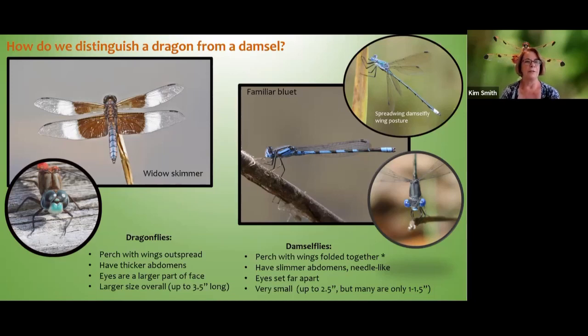And then another difference is the size of the abdomen. If you notice on that Widow Skimmer, compared to the damselfly on the other side, the abdomen is much thicker and robust. So that's one more difference. The damselflies' abdomens actually remind me of a little sewing needle, and they're about the size of a sewing needle. So when you're looking for them floating around in the grass, it's almost like the old saying of trying to find a needle in a haystack, but it's a damselfly in the grass.